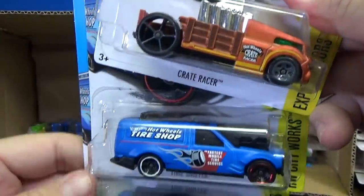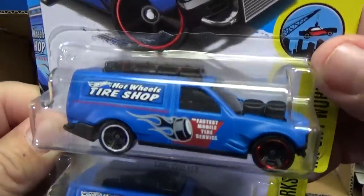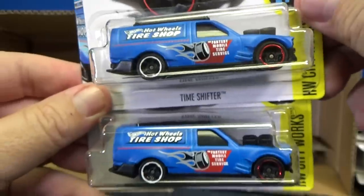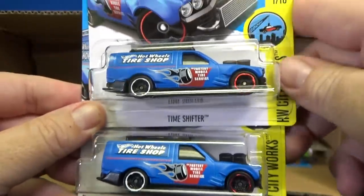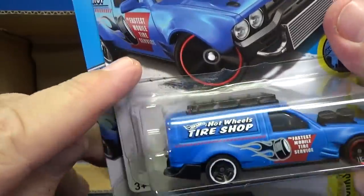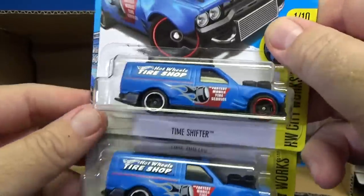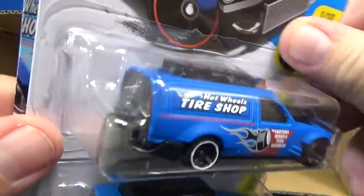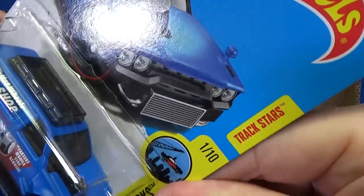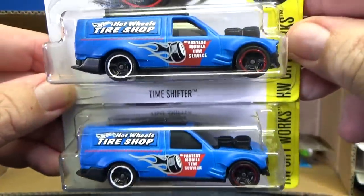And a new model. Here you have the Time Shifter. And for a fantasy model, a Hot Wheels design, looking pretty cool. Both have mixed wheels. And if you look at the package, red wheel in the front, white in the back. So it's supposed to be that way, and we're going to find that out over there as well, more than likely. Pretty cool for a fantasy model. Nice design. Looks like track stars. Looks like it has the design that should allow it to work in the boosters pretty good.